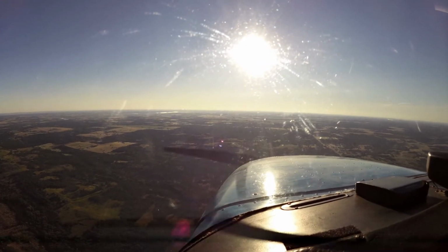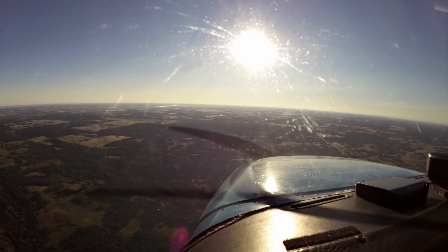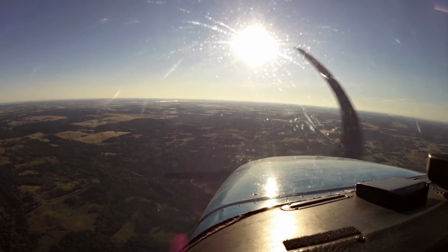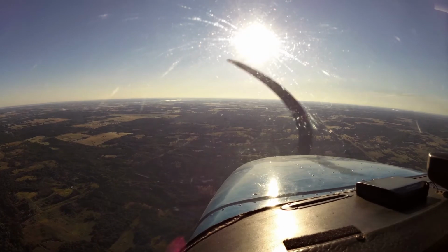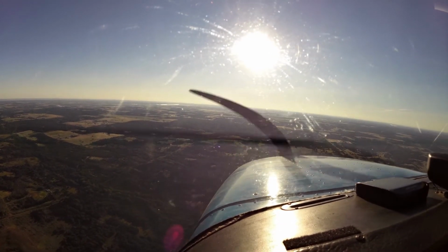How's that landing light on? That's all right. ZJ 895, traffic 11 o'clock, 8 miles northeastbound, altitude indicates 5,800. Okay, we're looking for him, ZJ 895.